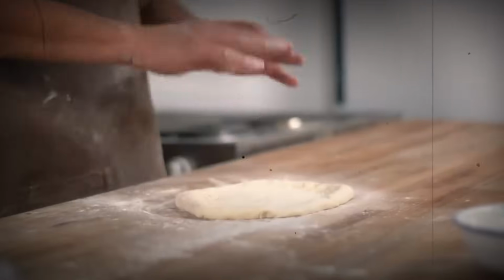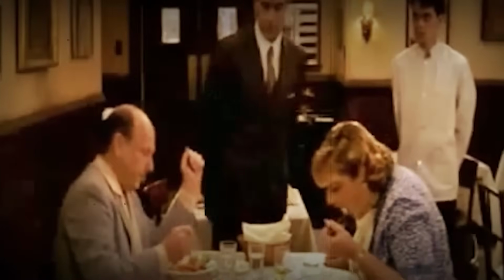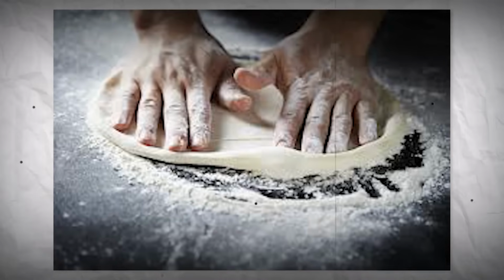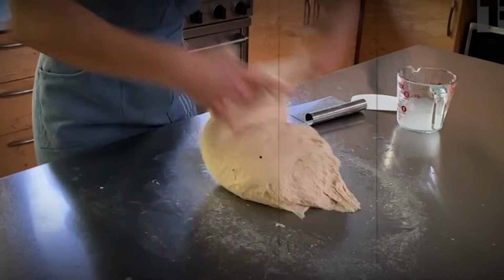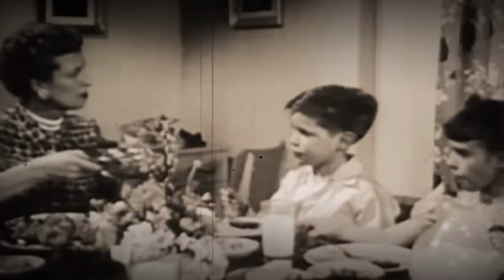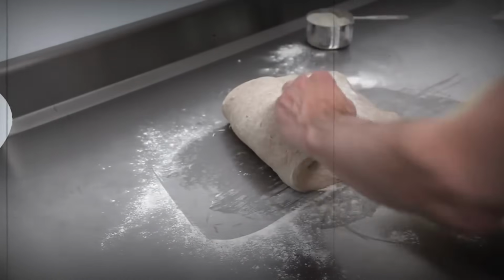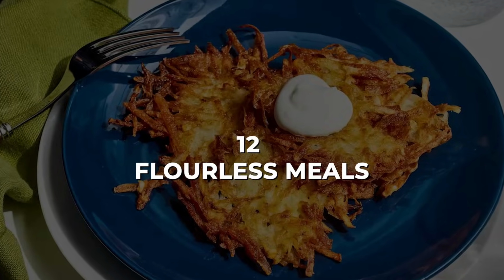Some families even mixed in ground oats or rice flour, both of which added extra nutrition without affecting the texture too much. But it wasn't just about stretching supplies, it was about making do with what you had. Even in baking, people learned to adjust, swapping wheat flour for whatever grains were available. Today, with the rising cost of food, these Depression-era tricks still hold up and can save some money for other important things. 12. Flourless meals.